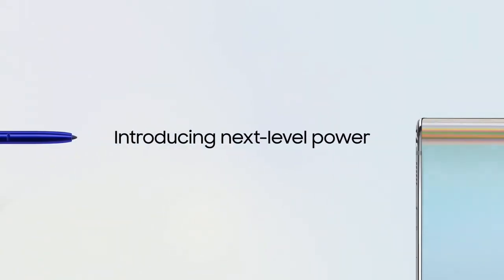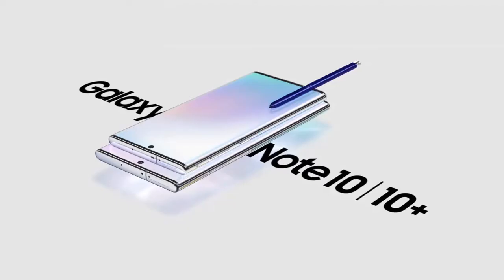Introducing next-level power, Galaxy Note 10 and 10 Plus.